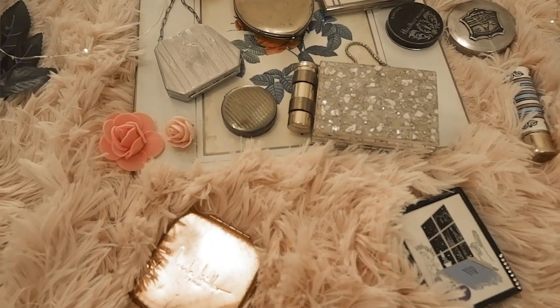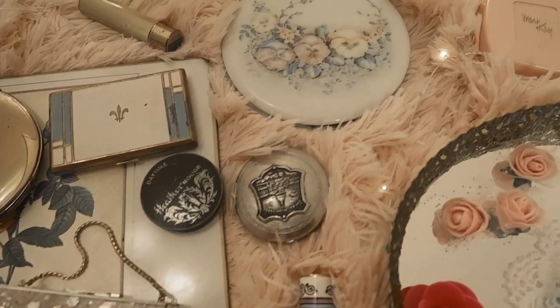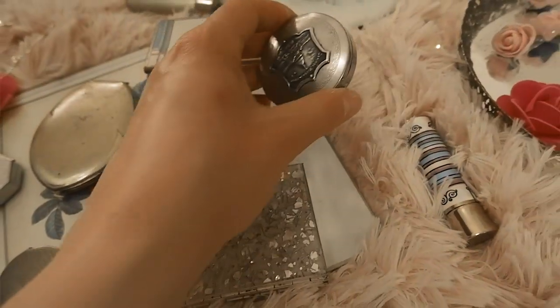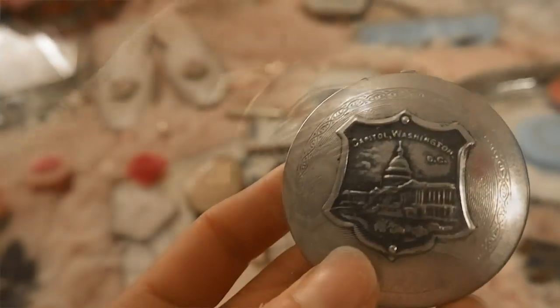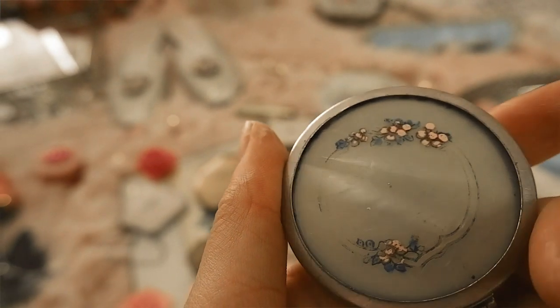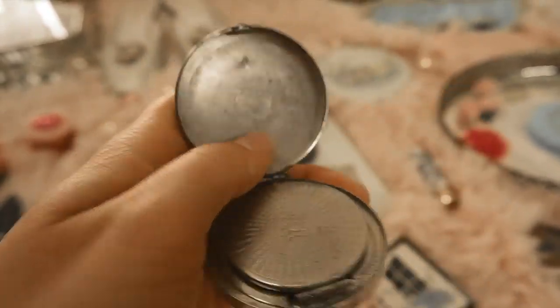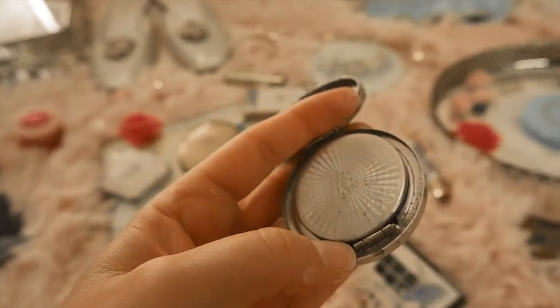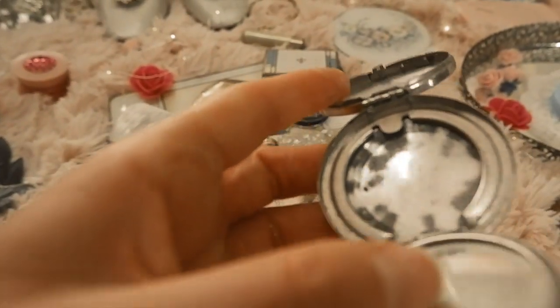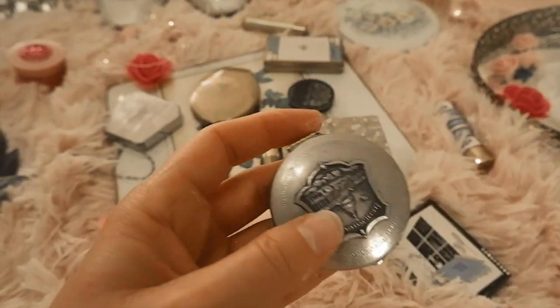Starting out on the list are some of my oldest compacts. My guess is that some of the oldest ones here are possibly this metal one. It's hard to say, it definitely looks very old, turn of the century. Just based on the look of it, it says Washington DC on the front. And then inside the metal looks pretty old. I'm guessing it could even be early 1900s. It's hard to say. This part seems a little bit plasticky though, so maybe I'm wrong. I'd love to know your thoughts, but this is, in my guess, one of the oldest ones I have in my collection.